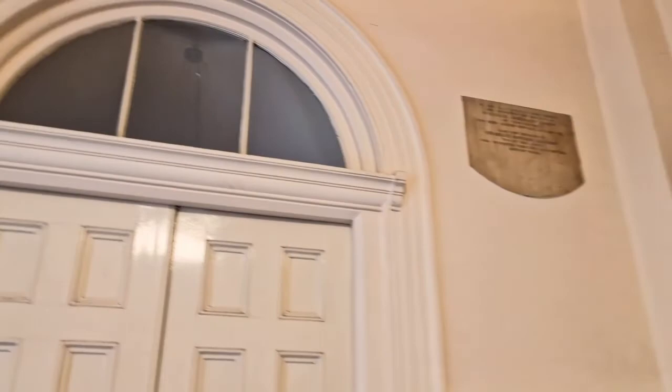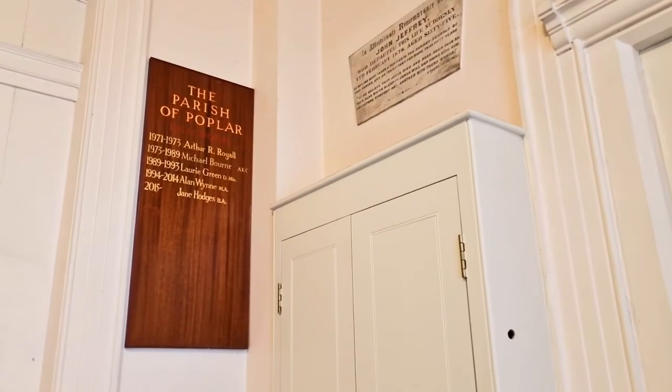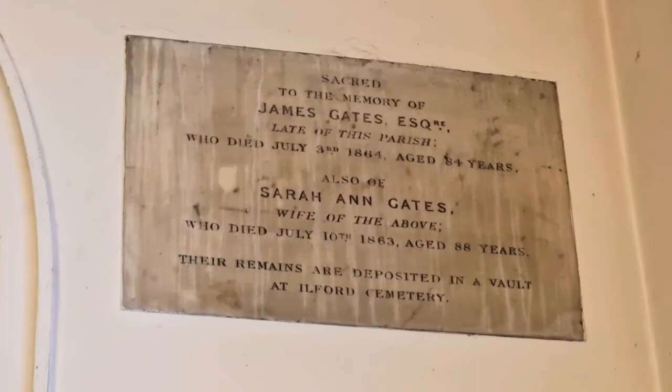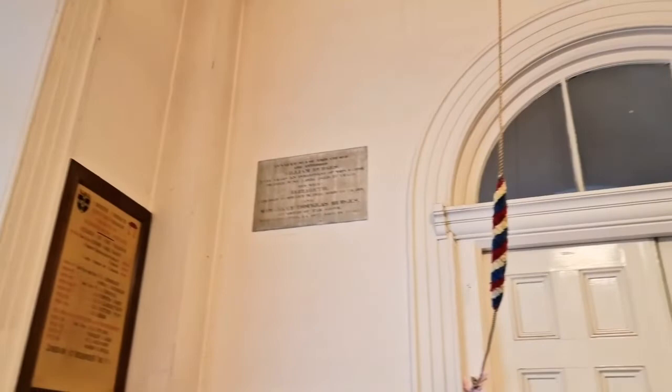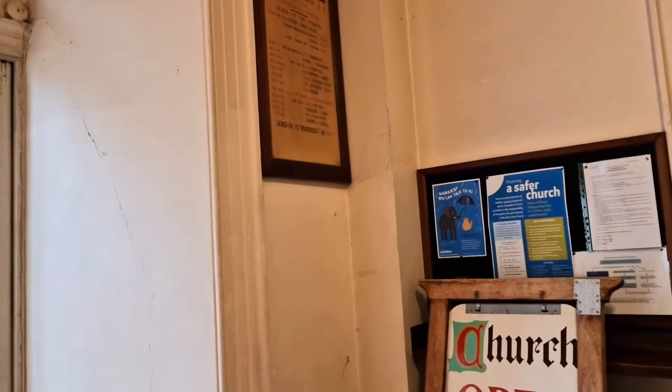Give him a shilling or two for the upkeep of the church, which is something I always do. It's the rectors and the vicars. You've got a few memorials out here as well. Pause to read any that you may be interested in. That one's a bit too blurry, I'm afraid. Zoom me back out. That's the bell rope that goes up into that lovely ceiling rose where the light is. So it's a very utilitarian church, this one. They've thought this one out very well. Bell rope goes all the way up into there. And that is the Mark Hodson room.